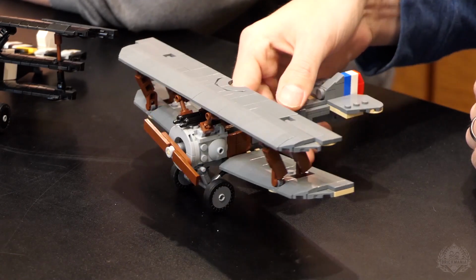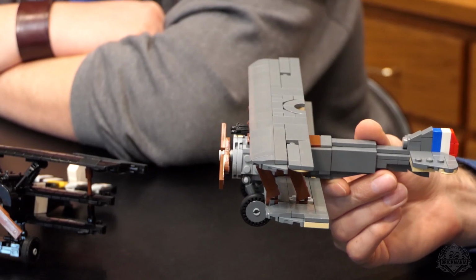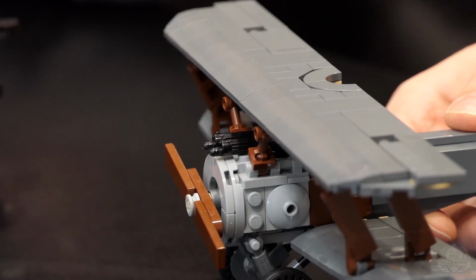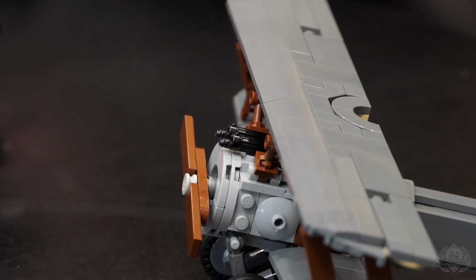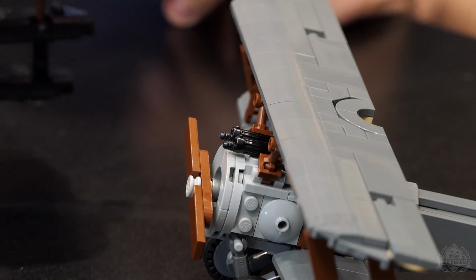You do get a couple machine guns, Vickers machine guns. Are they the same as the ones that are on here? No, those are Maxim machine guns, I think, Maxim air guns. Those are actually a two-part machine gun, more buildable. That version, this is just a one-piece machine gun. They both look sweet sticking off the nose like that.